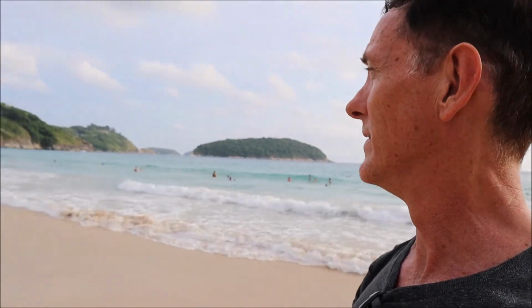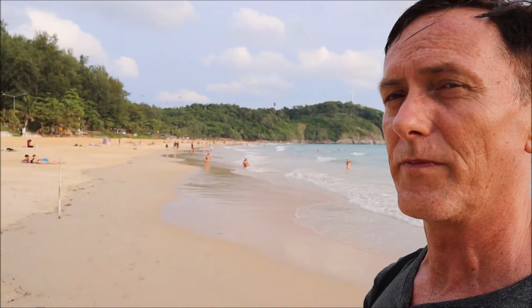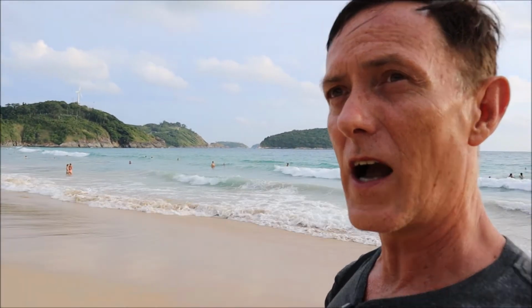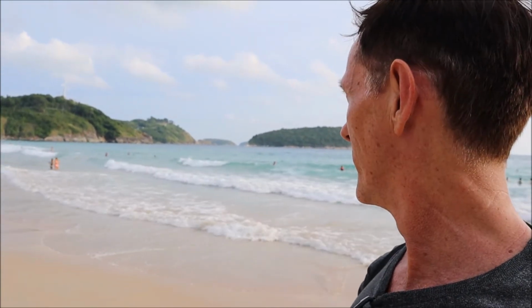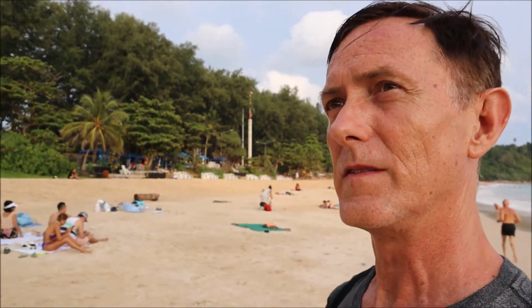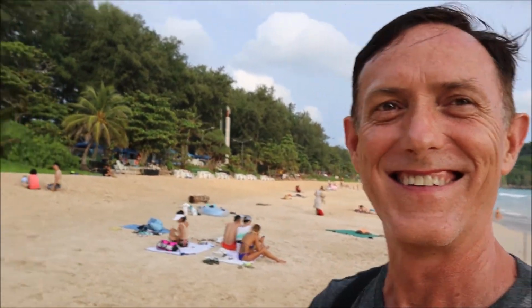This is a beautiful place. The sand looks just a tad bit darker. Would say Kata or Surin Beach. And there's a lot of people here. And it's sunset, so very beautiful. Alright, I think this is the last one.